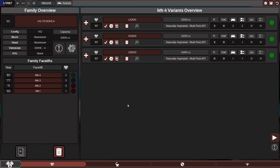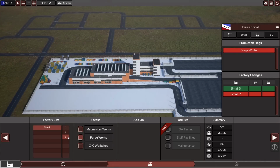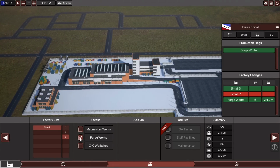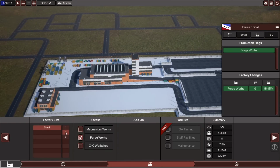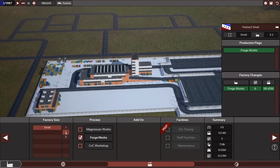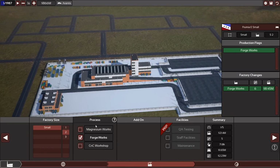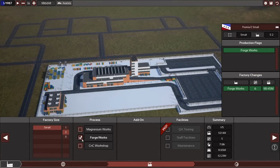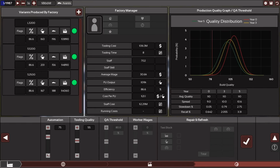Now we just need to set up the factory for the one variant here for the engine. And that would be... No. We are going to produce it in there. So Small 3. Forge works. Oh, that's getting a little costly. With how much handmade stuff there is for that car, we might not need an upgraded factory. I hope that's the case. On the other hand, we might indeed. That's quite a few million down the drain again.